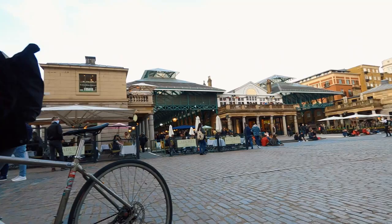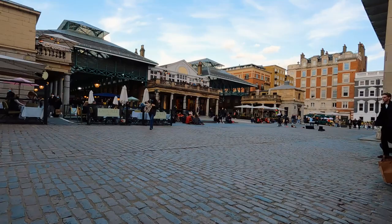The better way to enjoy your food and see a show. This area is really nice and I love the atmosphere also. The sun is setting down, so I have to leave from Covent Garden, which was a cool place, a really nice vibe, and I enjoyed my time there. You could have something to eat, something to drink, enjoy the music and just relax.